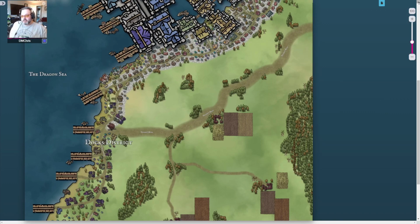Today, it sits mostly empty of traffic, but usually late at night, there are smugglers and traffickers that will use Yeoman's Dock in order to bring their goods into the city and try to get past the tariffs, the thieves' tariffs in air quotes, that the Thieves Guild imposes on those sorts of people.